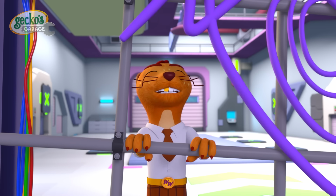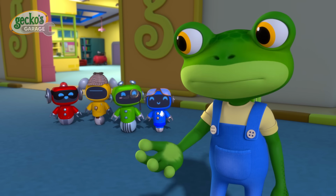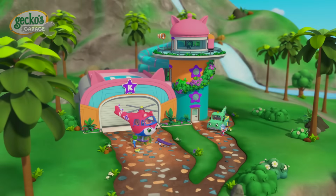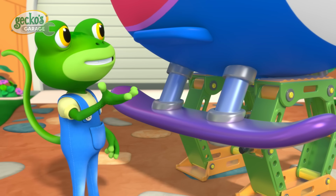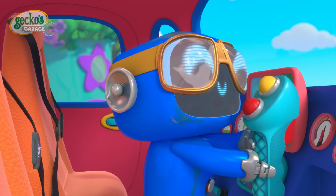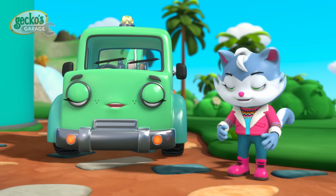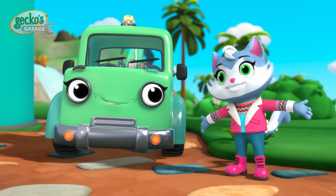Help me! Gecko! Please! Come on, Mex. Let's help Mr. Weasel. Goodbye, everyone! Hello, everyone! Today, we're refitting Helena's skids. And then Blue is going to help repair Helena's autopilot so she can fly herself. Gracias, Gecko and Blue. Helena will soon fly and land safer than ever.